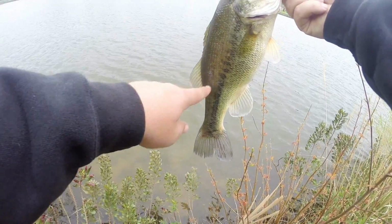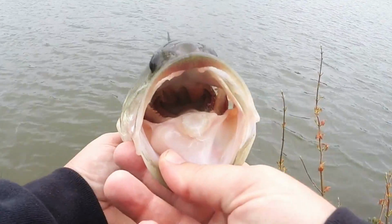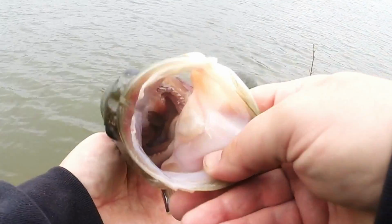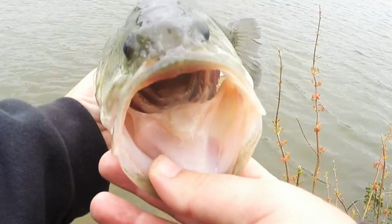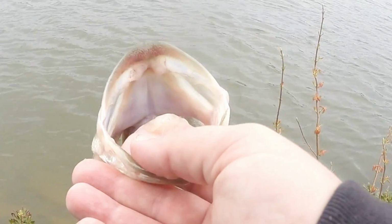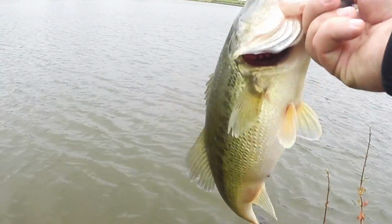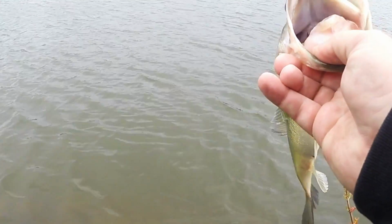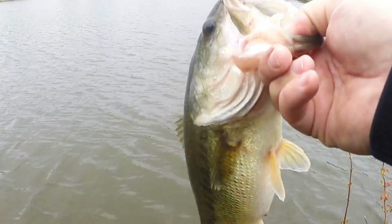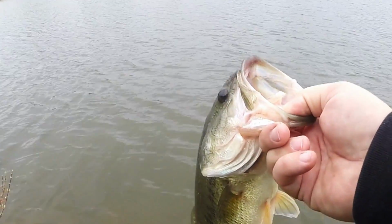So it's nice to see. She's got a little marked up right here. Oh, check this out. Look what's in her throat. I don't know if you guys can see that or not. It looks like some kind of fish she's eaten, probably a crappie or a bluegill or something. Wow. So we know they're feeding and getting fat. That's crazy. All right, well, I'm going to go ahead and release this one here, and I'll get back to you guys in just a second.